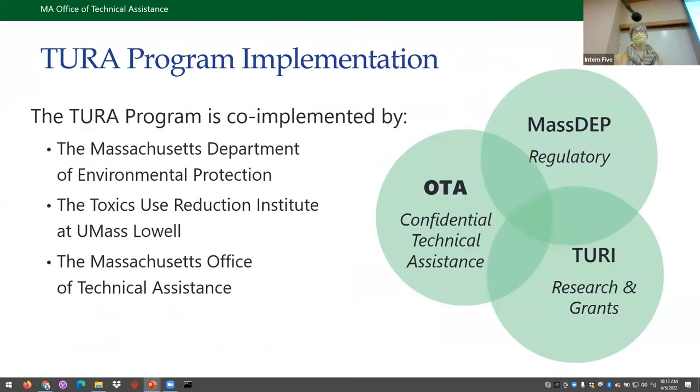So the TURA is implemented by three different agencies. Ours is one of them. We have the Mass DEP, the Department of Environmental Protection. They're the regulatory arm. So they do the compliance, the inspections. There's our sister agency at UMass Lowell called the Toxic Use Reduction Institute, or TURI. And where they're based out of a university, they really do provide a lot of research assistance to businesses on safer alternatives. They have a laboratory to help companies identify greener ways of cleaning things. And they also supply research and grants for industries, small businesses, and communities on toxic use reduction.